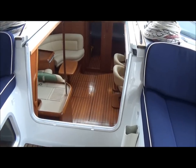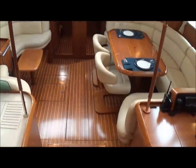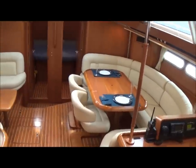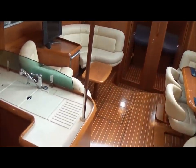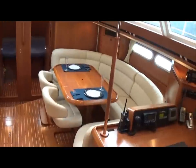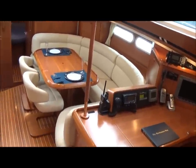We're going to now take you below in LORRAINE, and the first thing we're going to notice is the wide beam and how it gives you so much interior volume. And the main salon has comfortable seating on the port side, two side-by-side settees, and on the starboard side we have a table that can be expanded, inboard chairs.